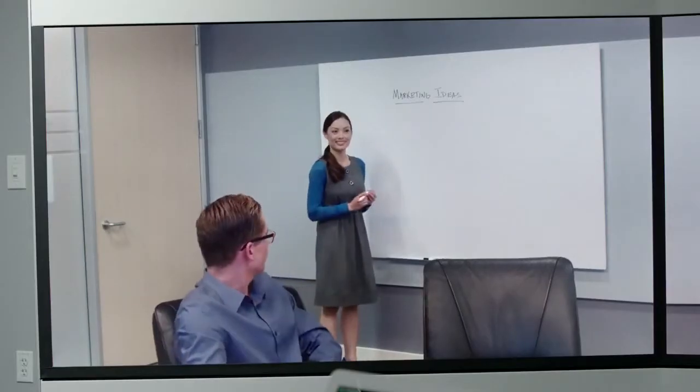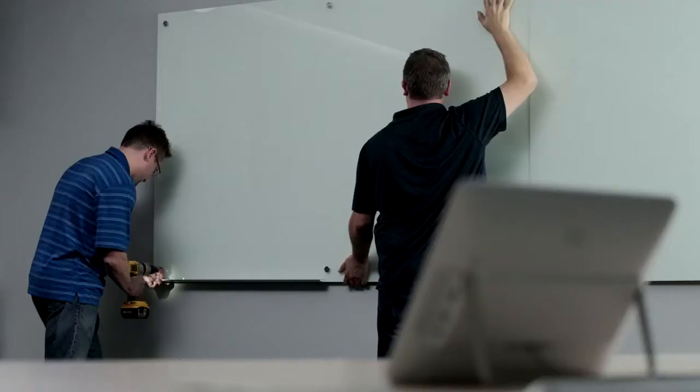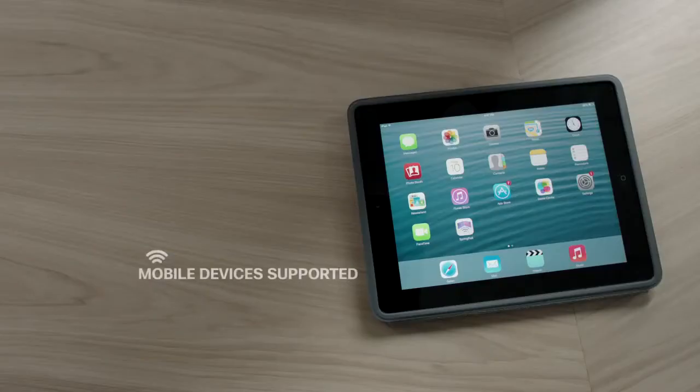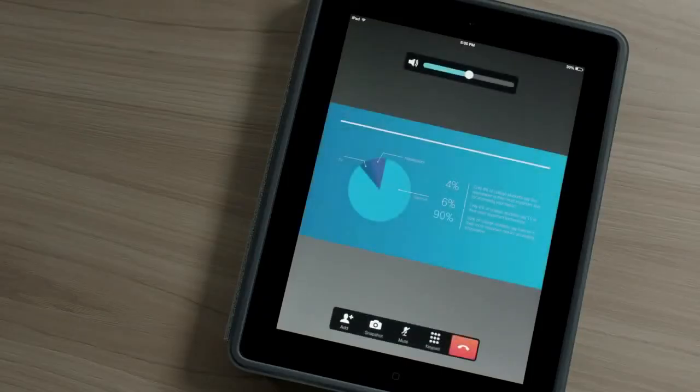And it no longer matters where your whiteboard is. The IX5000 de-warps the image. So go ahead and put the whiteboard on that side wall. Up to 9 touch input devices can be supported and multiple mobile devices easily connected so you can see that gorgeous content on your own device.